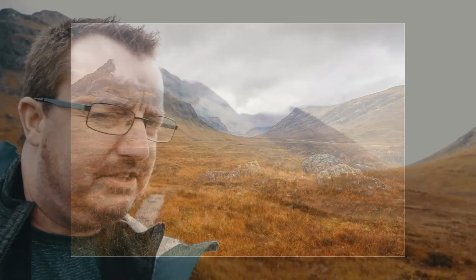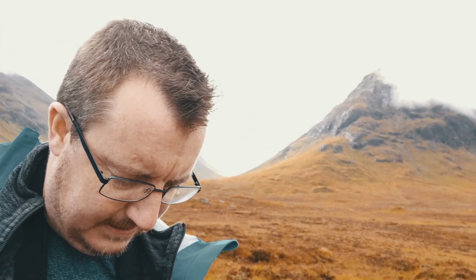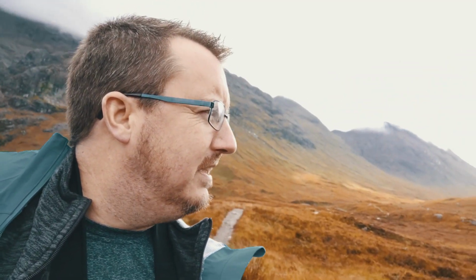Because I couldn't really get a shot of the Three Sisters earlier, which is the mountains, not some random girls hanging around in a car park. So I think, yeah, we're going to aim in that direction now and see if I can grab an image of those now the clouds have lifted a little bit.